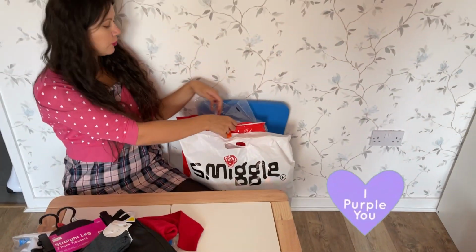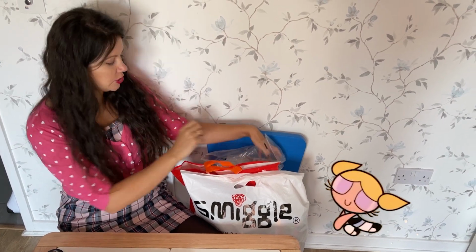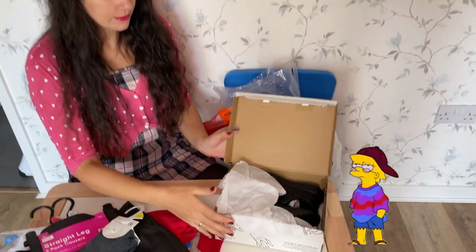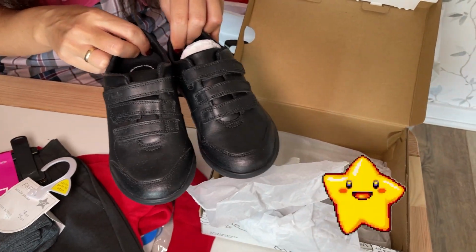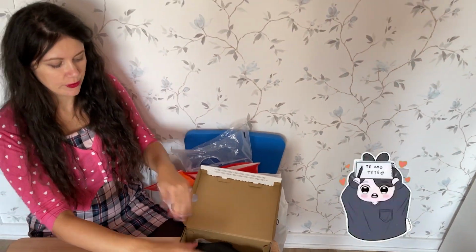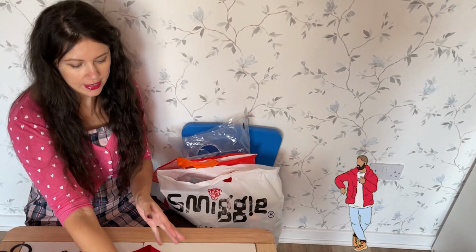Now I will show shoes. Also, there are strict rules about shoes. There should be black and no trainers. So we bought something like this from Clarks. Edvard likes this shoes the best, and they're more comfortable in this shoes. So, okay, done with uniform.